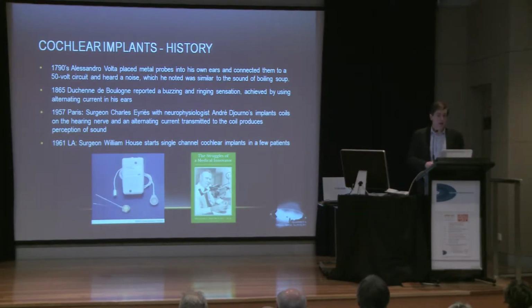The concept of directly stimulating the nerves has been around for a very long time. Volta, who invented the battery, placed metal probes in his ears back in the 1790s. And not only did he give himself a dreadful shock, but he also heard a noise, which he described as similar to the sound of boiling soup.